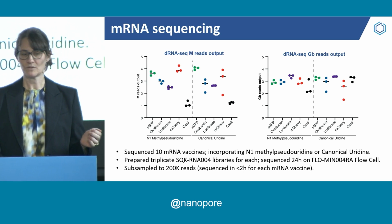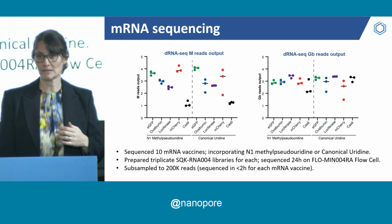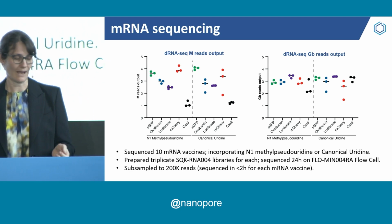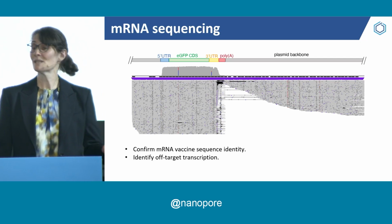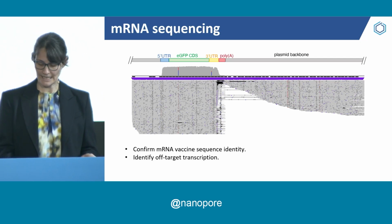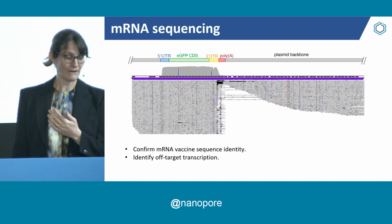So again, we subsampled them to 200,000 reads, which is again less than 2 hours, to put it into a more realistic time frame for testing during manufacture. So this is what the data look like. What you can see here, again, the mRNA reads are aligned against the plasmid reference.